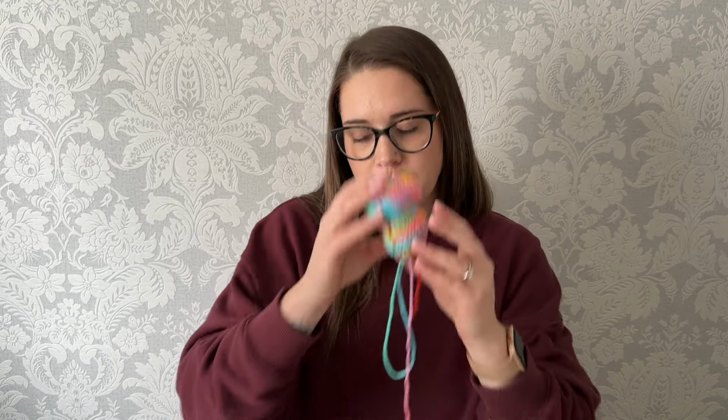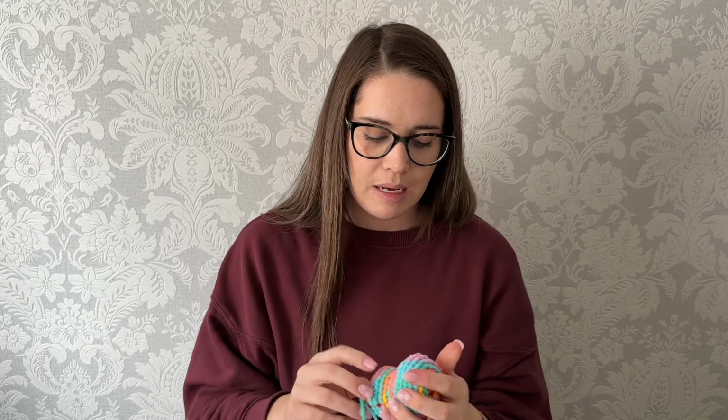Now I've completed up to round 19, and now they're instructing me to place the eyes. I probably personally would have placed the eyes a lot earlier because this hole is so tiny and it's just going to make it a lot more difficult to place them, but that's okay. I wanted to follow it. So I'm just going to place the eyes and stuff it, and then I'm going to finish off the body.